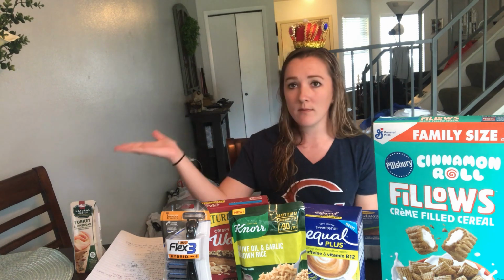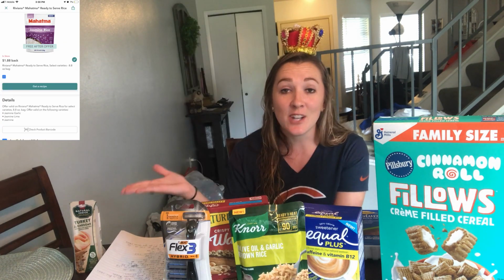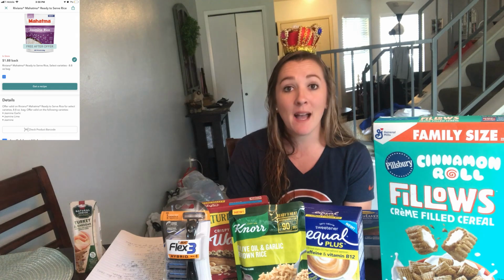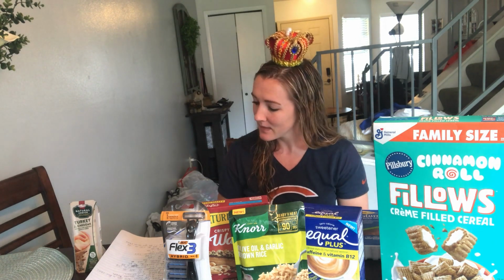There are a few more deals that the items were not in my Walmart, but I wanted to at least share them with you in case they're in your Walmart. They're more freebies. So right here is the Mahatma Jasmine rice. They did not have it in my store for this size. It is the smaller size. It is $1.88. You're gonna get back $1.88, so it makes it absolutely free. So make sure you guys pick this up. It's the Jasmine rice. I'm sure it's pretty good, but it's a freebie and it counts towards your bonuses.